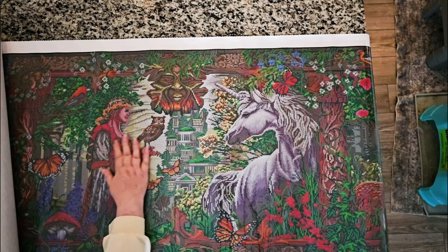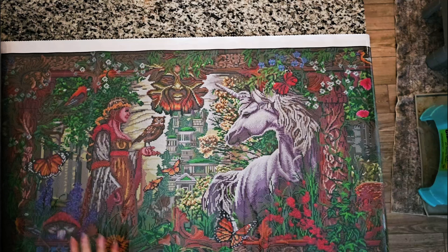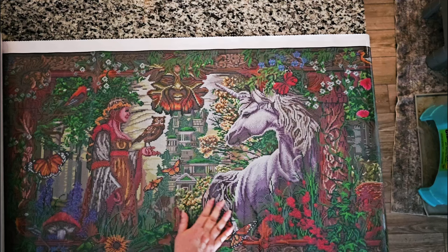Look at the purple lilacs, though. Look at all the flowers popping out. They're going to fly off the page because of the green background. And there are so many shades of green that, let's see, 1, 2, 3 of them are ABs.